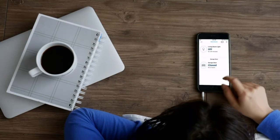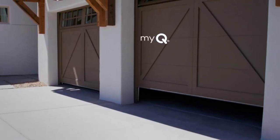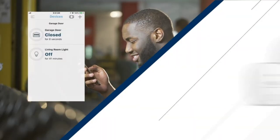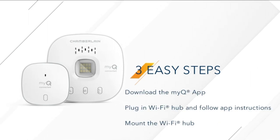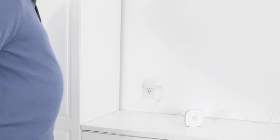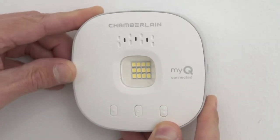Imagine controlling it from your phone, opening it and closing it from anywhere, getting alerts when others open it, and confirming it's truly closed anytime you have a doubt. Best of all, it's so fast and easy to get connected. Just download the MyKey app, plug in the Wi-Fi hub, and follow the app instructions for setup. Then mount the Wi-Fi hub.